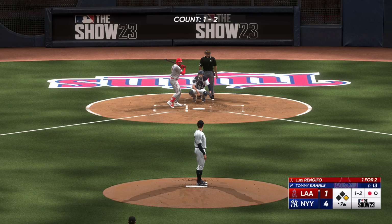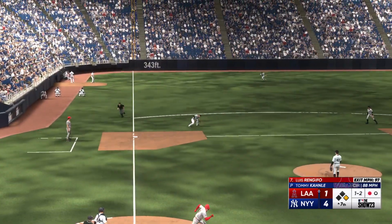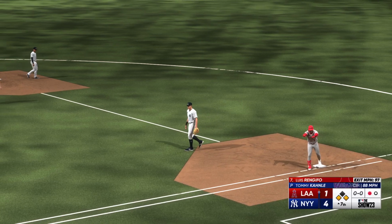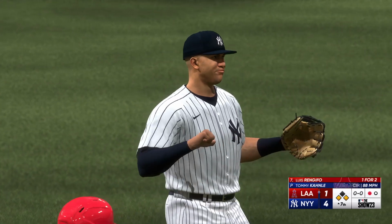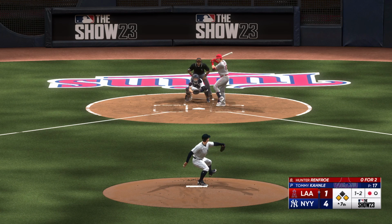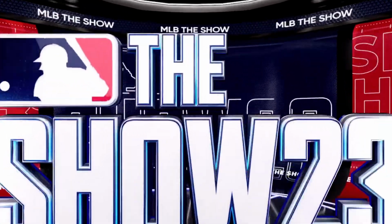Now batting. Man at first, Luis Rengifo, the next to hit for the Angels. 1-2 now. Grounded to third. Could be two. Oh, he throws it away. Lead runner touches second, headed for third. Hunter Renfroe at the plate. He's 0 for 2 with a pair of strikeouts. Swing and a miss, and he is down on strikes for the third straight at bat.